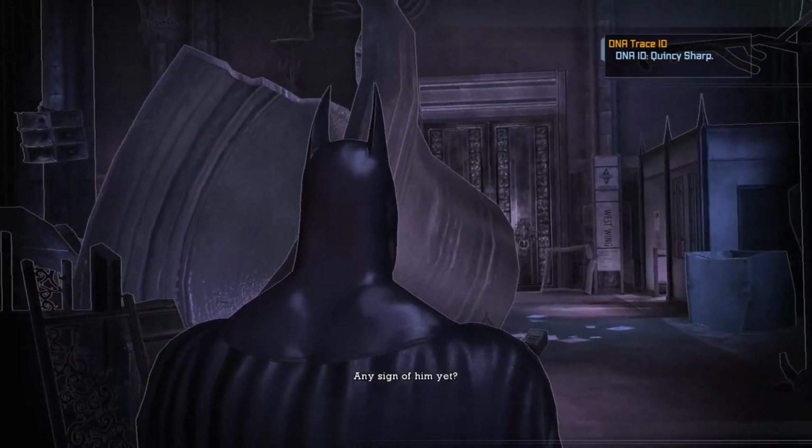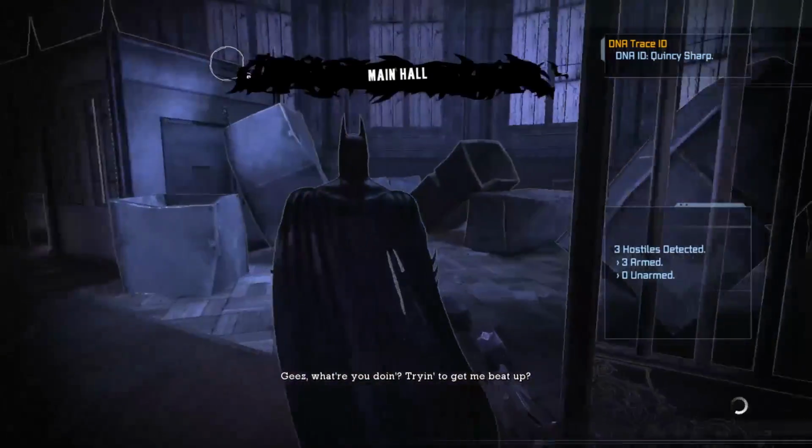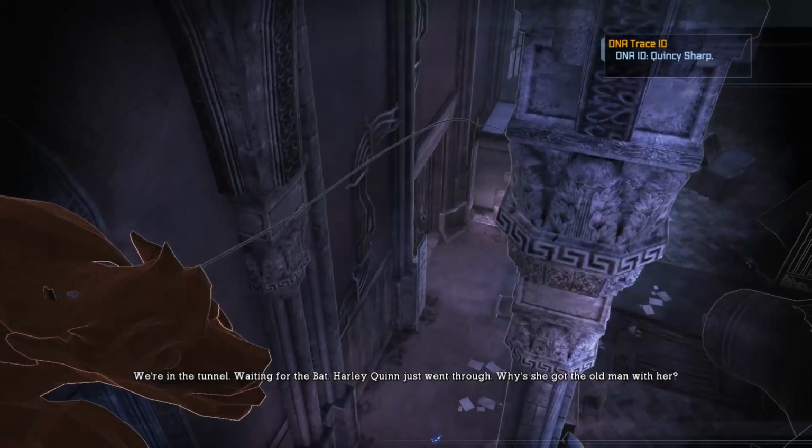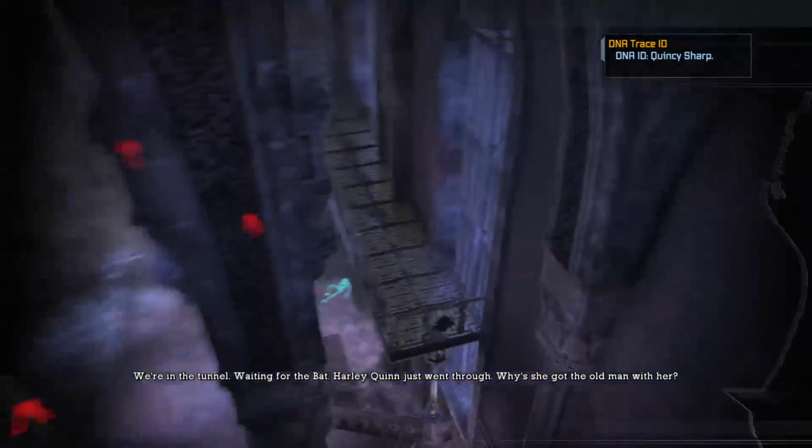Who dropped this bell here? Who would do such a heinous crime? Surely they need to be brought to justice. I'll have to deal with that later.